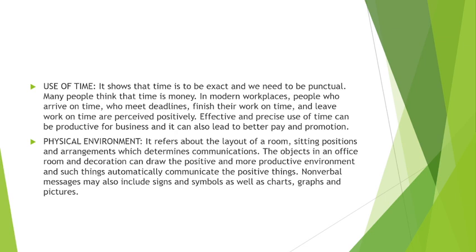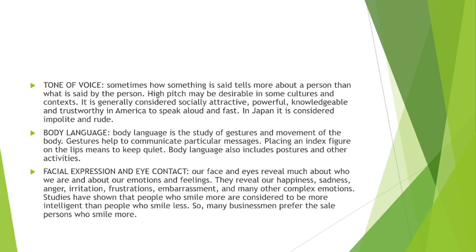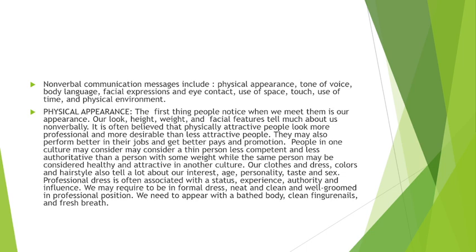Get the maximum benefit from such ideas for your own enhancement of ability, capacity, and the way of dealing with people, way of using time, way of making the physical environment in the business house, and use of space, use of touching, facial expressions, and eye contact with people, tone of voice, and even how we use body language. All these things are very important for our business communication.